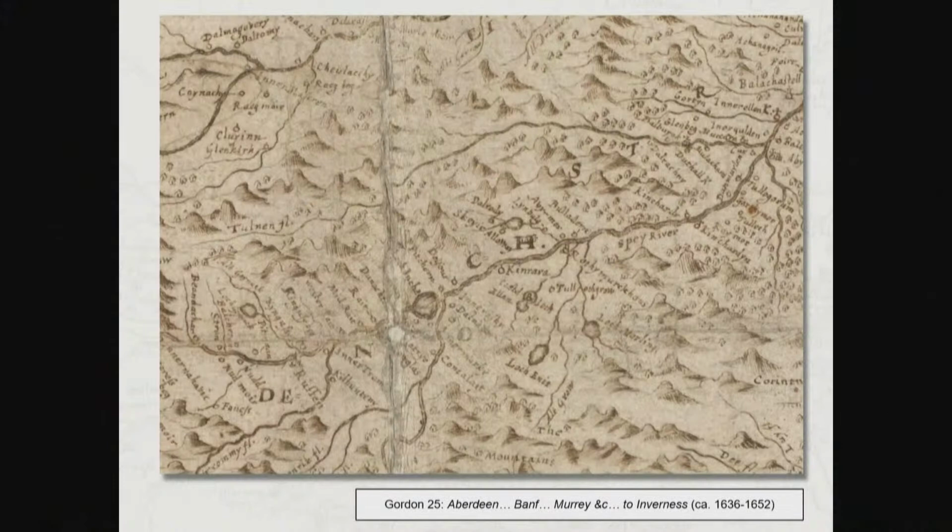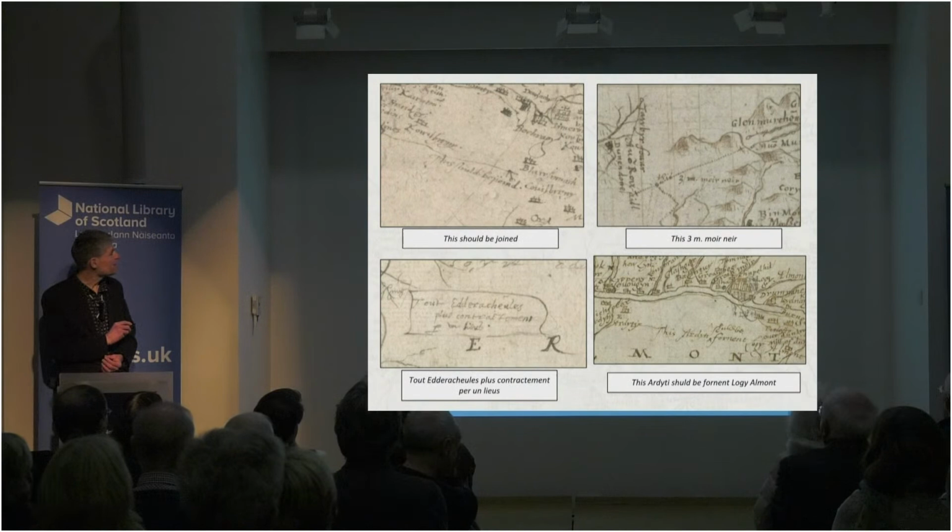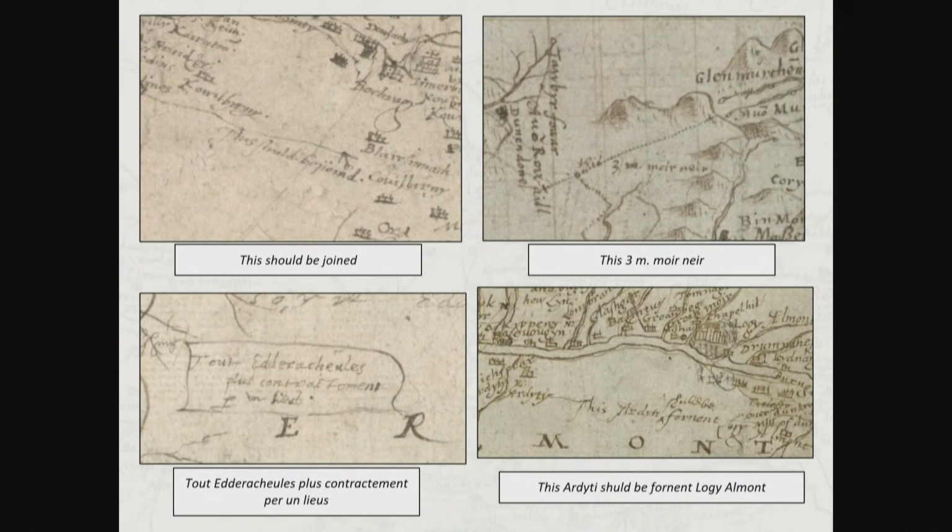Now, of course, when Pont's separate river valley maps were meshed together, it resulted in gaps or overlaps that needed attention. And we see this with other notes scattered liberally across Pont's maps. At the top left here, a note: this should be joined, these bits should be shunted further together. This 3 miles more near. A statement in French, which can be translated as all of this district should be contracted by a league. And to the lower right here, the statement, this aridity should be fornent Loch Olmen. The aridity here, in other words, should be moved further downstream, opposite the other side of Loch Olmen.